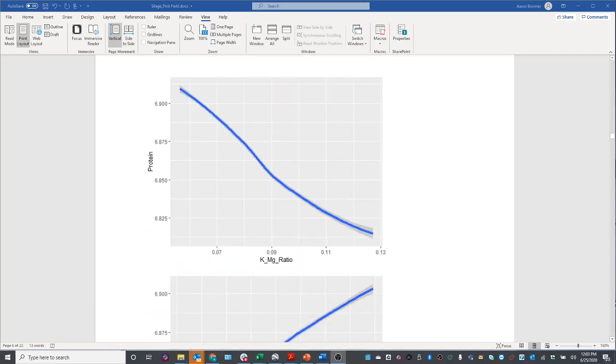This is a K to Mg ratio. There are different ways to calculate it, but this particular one is the percent base saturation of potassium divided by the percent base saturation of magnesium. And you can see the protein is dropping as the K to Mg ratio is going up. So what this was suggesting is way down here, lower potassium, more magnesium, and then over here, more potassium, less magnesium.